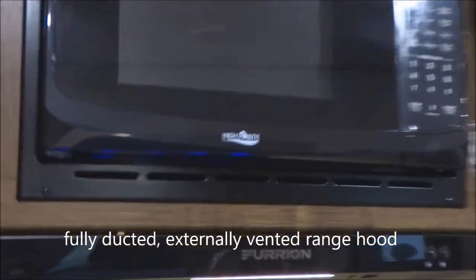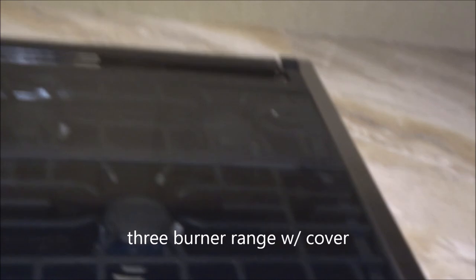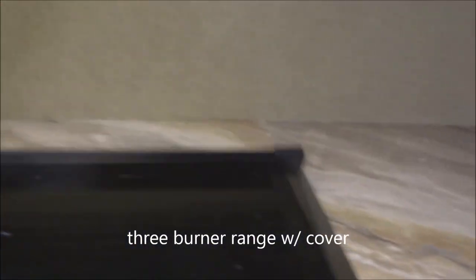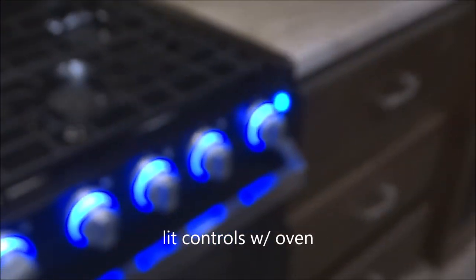Okay. Along over to here, we've got our microwave oven. And remember, we have the fully ducted, externally vented range hood provided right through there. And underneath here, you're going to find the oven. Here we've got a three burner oven, complete with the glass cover. We'll fold the cover back here so you can take a look at that. Three burner with the lit controls as well. And underneath, how about that? The oven with an oven light.